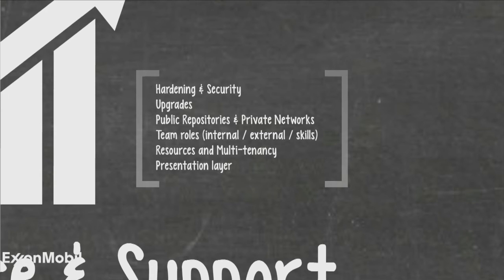Now next, let's talk real quickly about multi-tenancy. That was a big one for us. From the very beginning, we knew that we were going to have lots of customers on this cluster, but there's still some lessons to be learned.